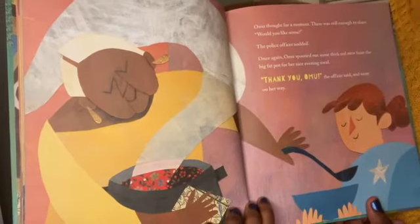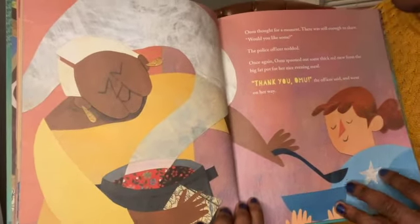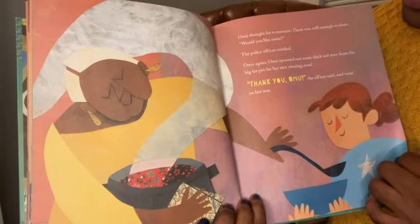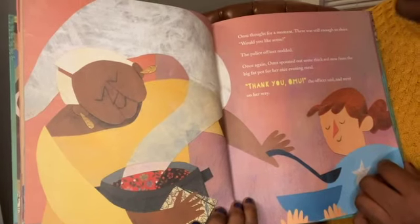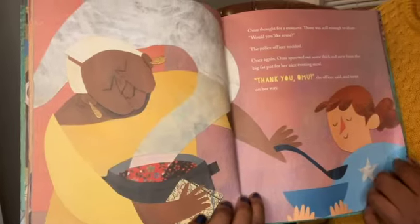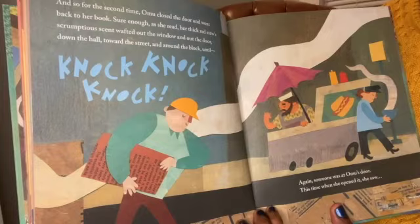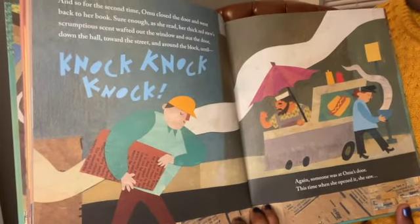Amu thought for a moment. There was still enough to share. "Would you like some?" The police officer nodded. Once again, Amu spooned out some thick red stew from the big fat pot for her nice evening meal. "Thank you, Amu," the officer said, and went on her way. And so, for the second time, Amu closed the door and went back to her book.